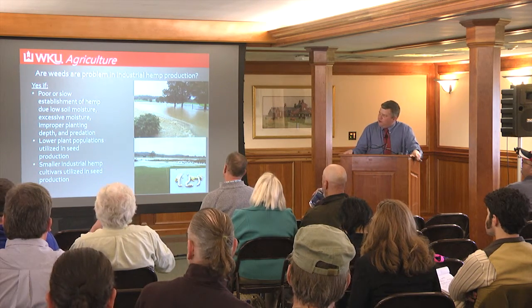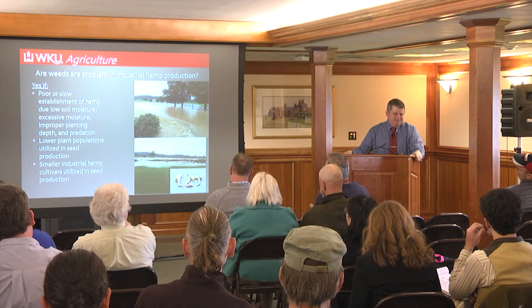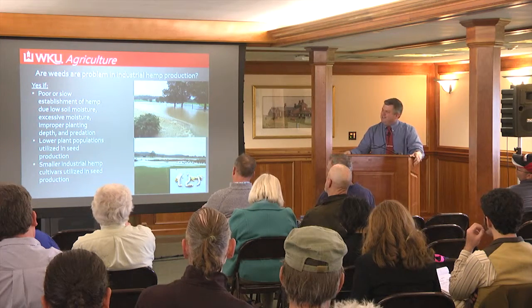So are weeds a problem in industrial hemp production? Well, possibly so if we have excessive moisture, which we got to see this year. This is my parents' front yard. We had a 100-year flood event at my parents' house where a thunderstorm just popped up and sat over the house for about 30 minutes. And if you see the bottom picture, those of you in the back it'll be a little bit difficult, but the water in the background, that was where one of my fertility trials was located. So needless to say, the hemp seed germinated in the ground and wasn't able to push up through that crust and did not establish.